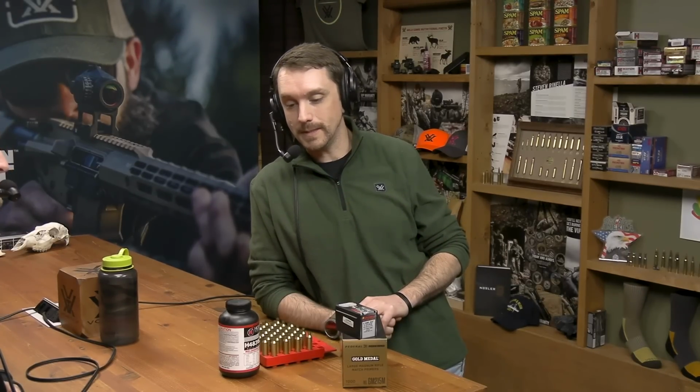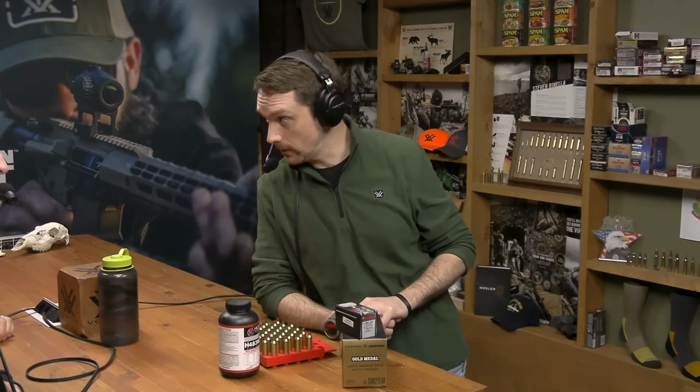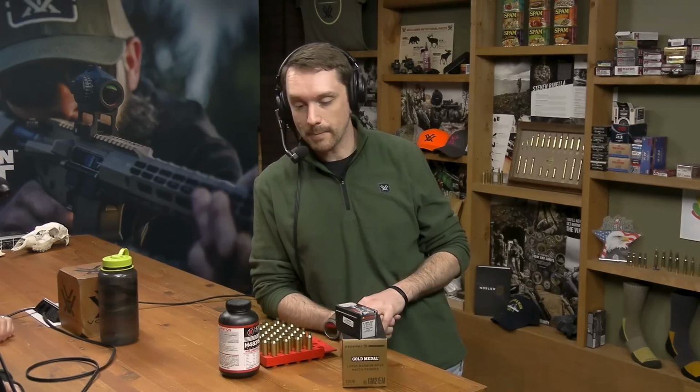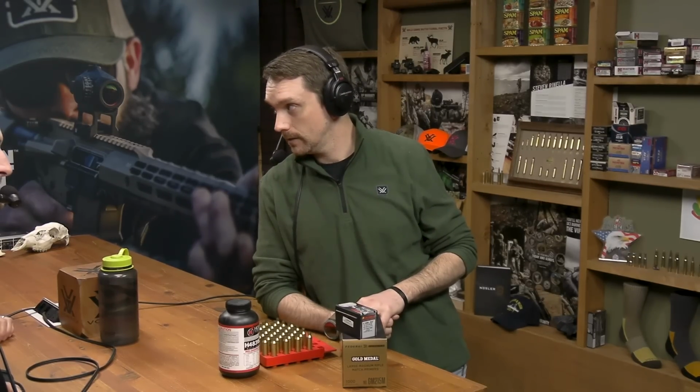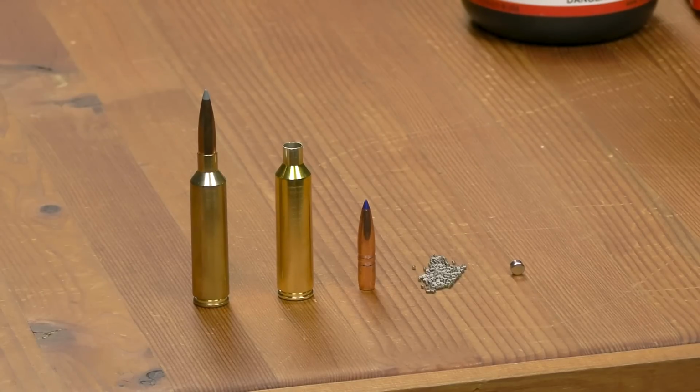Oh, okay. This is a metallic cartridge. Okay, fair enough. Not a paper cartridge, which is still a thing, or a shot shell. This happens to be a bottlenecked rifle cartridge, as opposed to a straight wall. That is important to distinguish. What cartridge do you have out there as an example? This is a 6.5 BC.